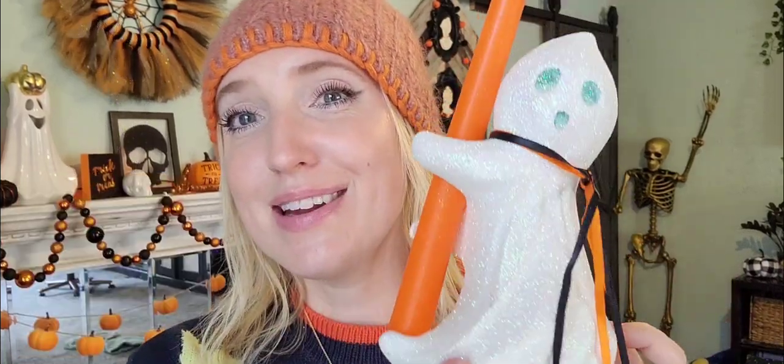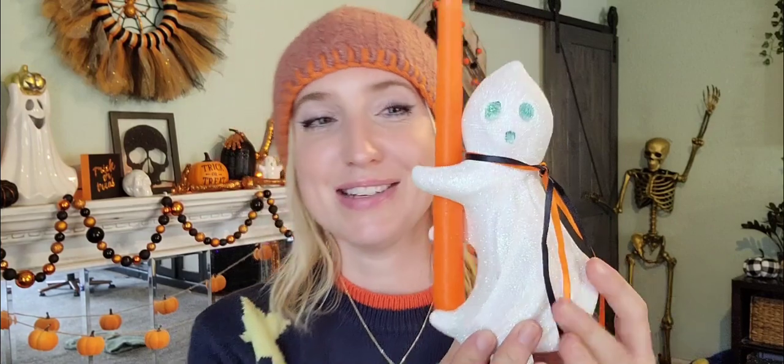But it's so cute and it's got a cute face. And oh my gosh, it's hugging the candle and I just adore it. I would never light it. I just love it anyways though. So this might be vintage. I don't know if you guys know how old this is. Let me know in the comments below.